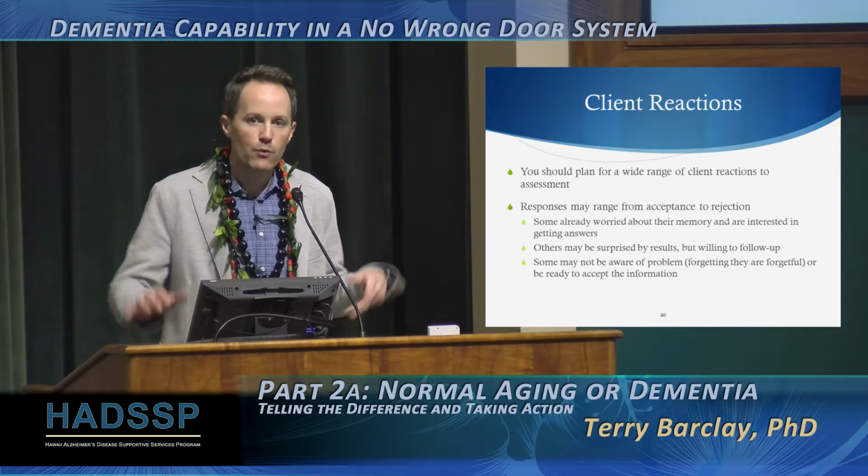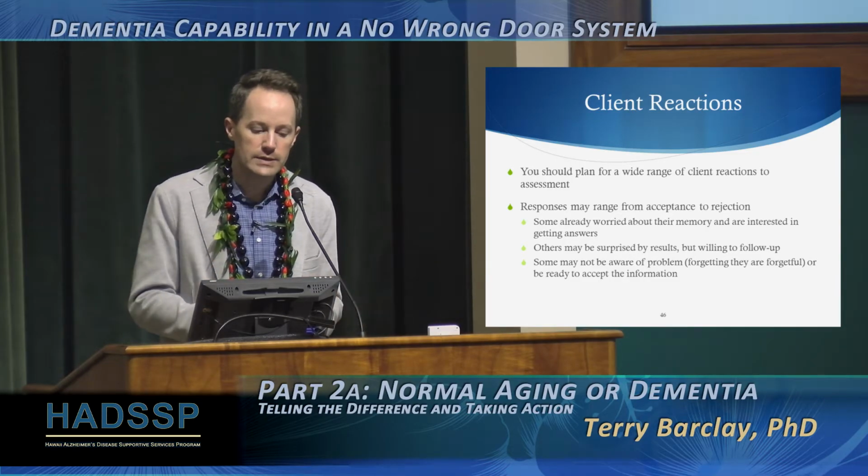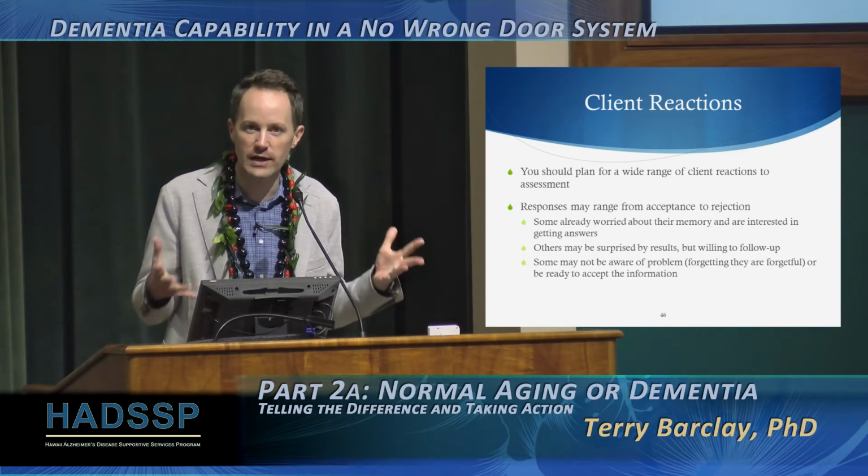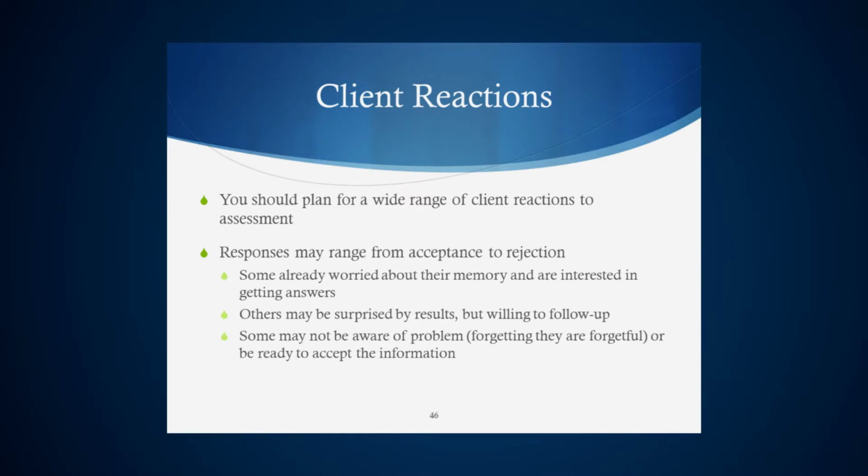Keep in mind that when you're doing this new thing as part of your assessment, clients can have a whole wide range of reactions, right? And they kind of fall in three buckets. There's going to be a group of people that you're interacting with who already are concerned about their memory and resonate with what you're telling them and are interested in getting answers. They just need a little nudge. There's going to be another group of people who may be surprised by what you're telling them, but are still interested and willing to move forward.